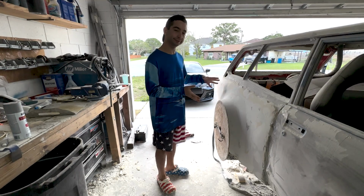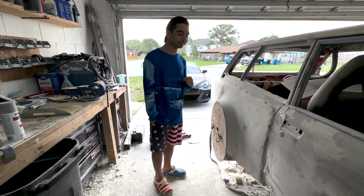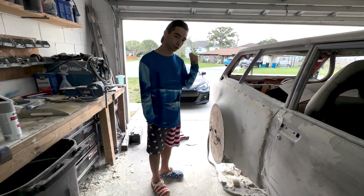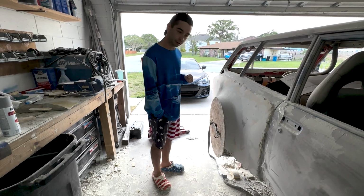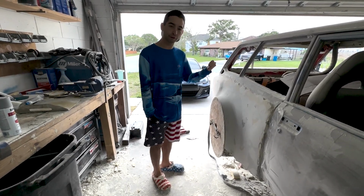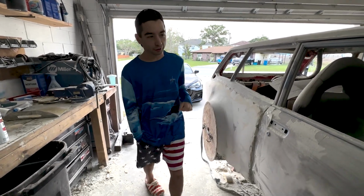Once this is done, we are going to explain how the Trailblazer blew up. Once this is out of the garage, we're going to rebuild the Blazer. It'll be fun. And we're going to be doing more Corolla stuff and painting it and bodying it, and it's going to be awesome.